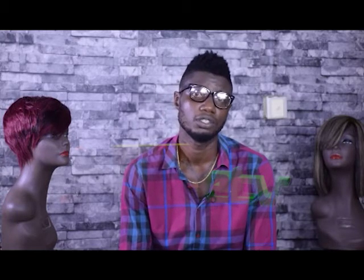When you have good hair on, you'll be confident enough to face anything. Your hair is your pride as a woman. As a man, anybody, once you have good haircuts, you have healthy looking natural hair, the confidence is there.